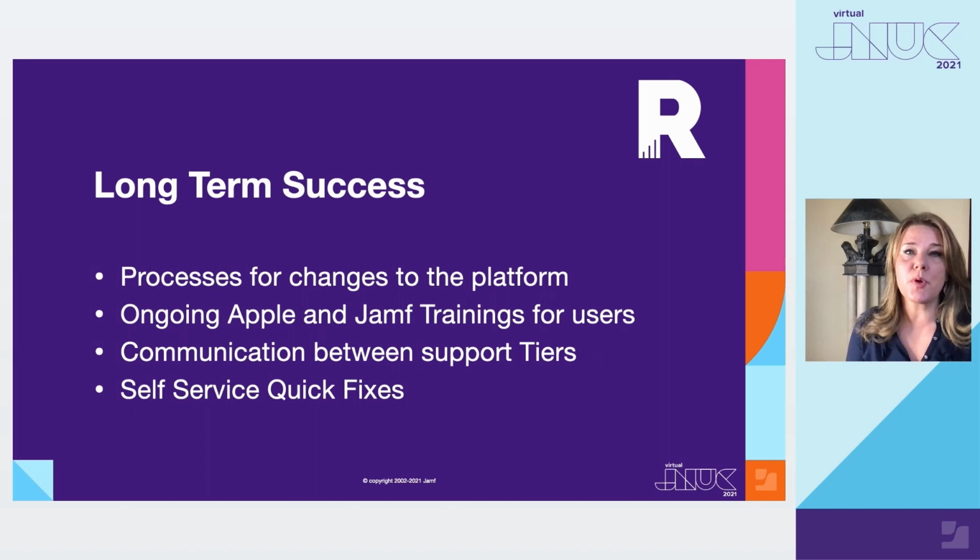So create those processes, evaluate your environment, see what they should look like, create them, make sure they're in place, because eventually you're going to have a critical Apple security patch that you're going to have to push out, and you're going to have to make sure that you do it in a correct way. How are the users informed? Who makes approvals, etc.